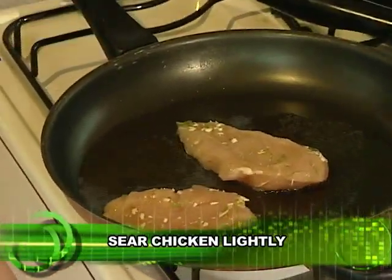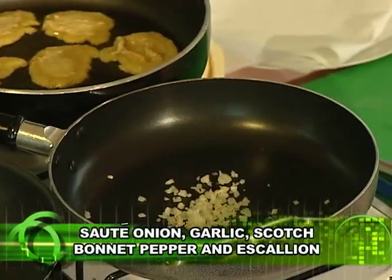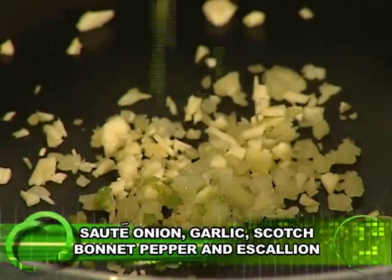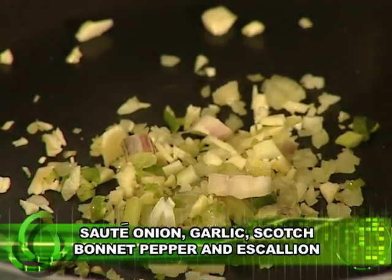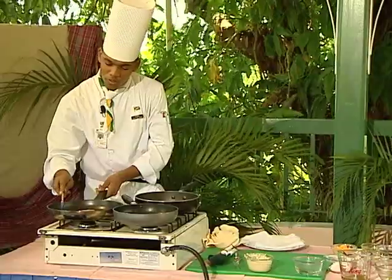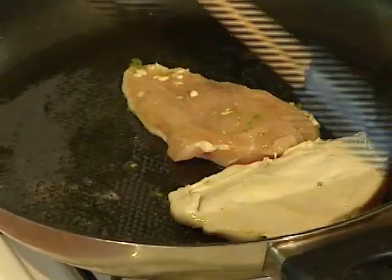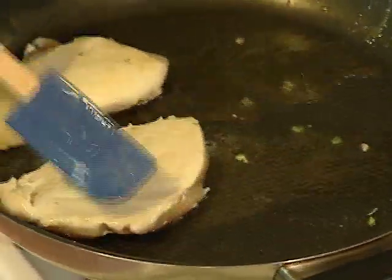We'll move right on to the sauce for the chicken rundown. Start by sauteing some onion, some garlic, some Scotch bonnet pepper, and some scallion. We'll put those to sweat. Don't want them too brown because the rundown sauce is supposed to be a white sauce. Check the chickens. As you can see, they are white, pretty. Nice texture.